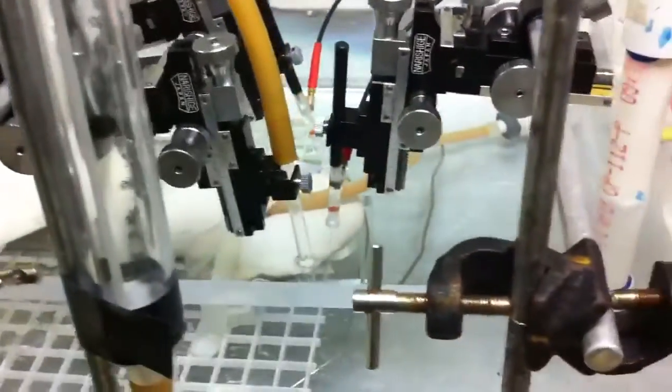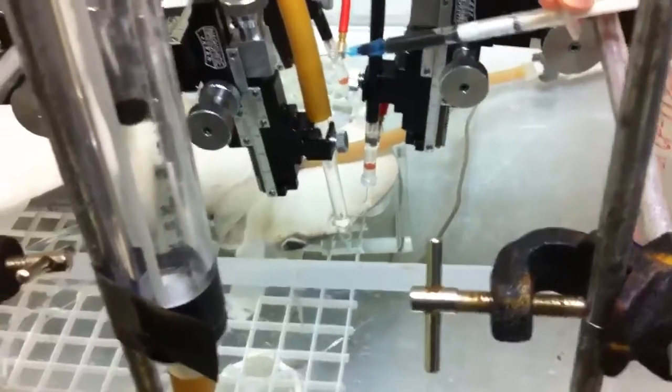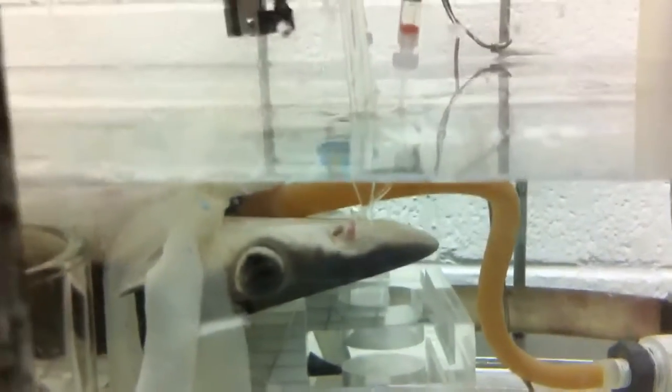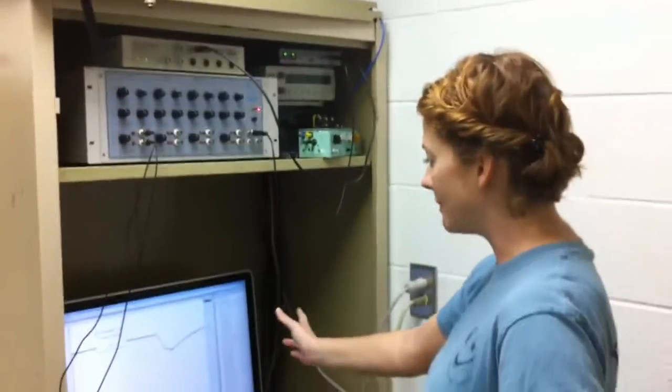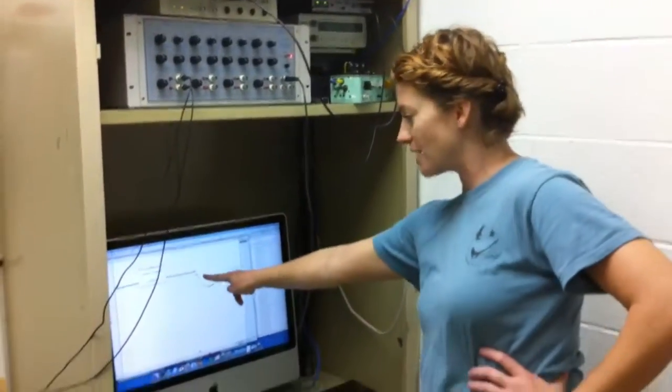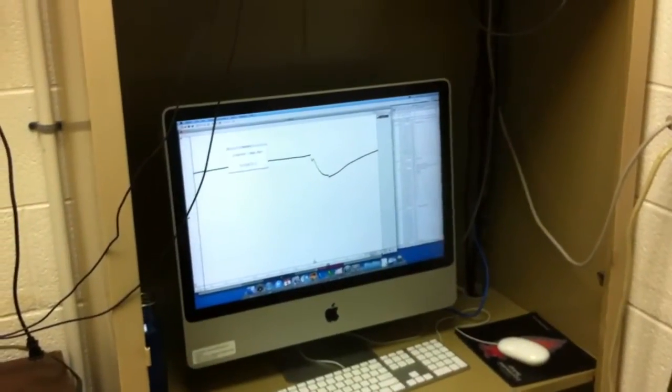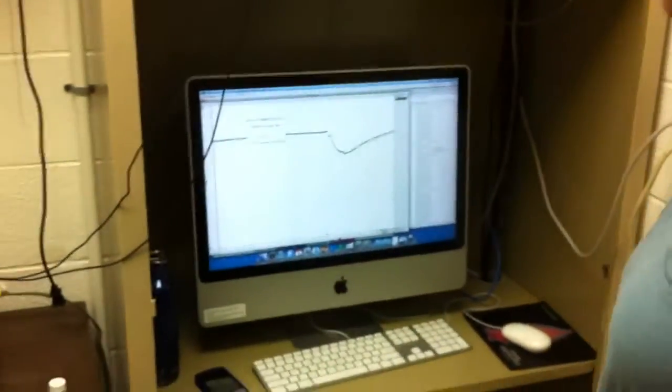So this tube delivers odors to the nose, and delivers water to the nose, and I can inject into it different odors. And then once those odors get down to the nose, if the shark can smell it, this electrode will pick up the signal, and that connects back through these wires all the way to this equipment, and basically talks to my computer. So if he can smell what I'm putting in his nose, I'll see a dip in the response like that. Oh, so what did you tell him to smell? So that time it was lysine.